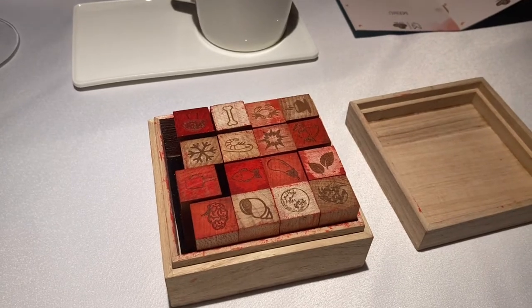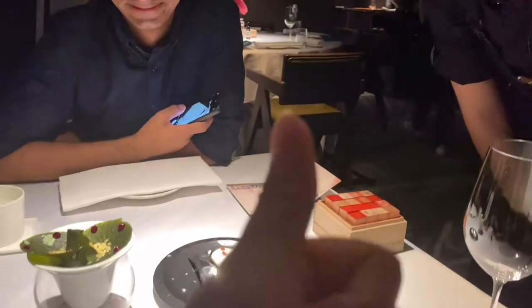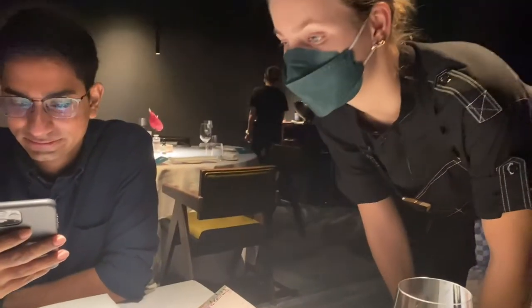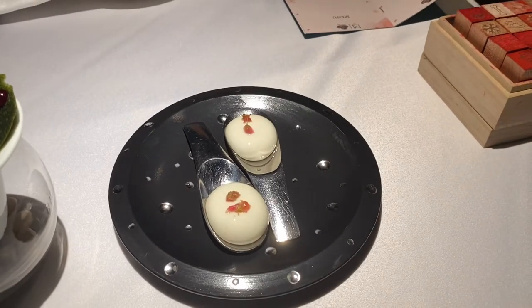Okay, thank you. Good evening, guys. How are you doing today? Very good. So I'm here to present your first dish. It's called Yogurt Explosion. What I'm going to ask you to do, gently pick up the green leaf and put it in the middle of your hand, please.